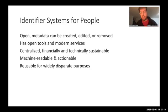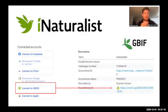So really take advantage of what is available. I know a number of you are enthusiasts of iNaturalist, and if you did not know this already, when you set up your account in iNaturalist, you can connect to something called ORCID. Part of its process is that when those observational data then appear at the Global Biodiversity Information Facility, you'll have a link to you, as your ORCID ID, in that record in GBIF. So if you've not yet done this in iNaturalist, I encourage you to do so.